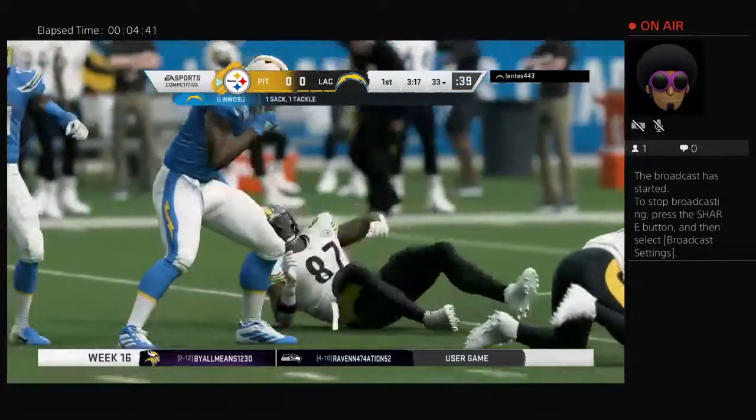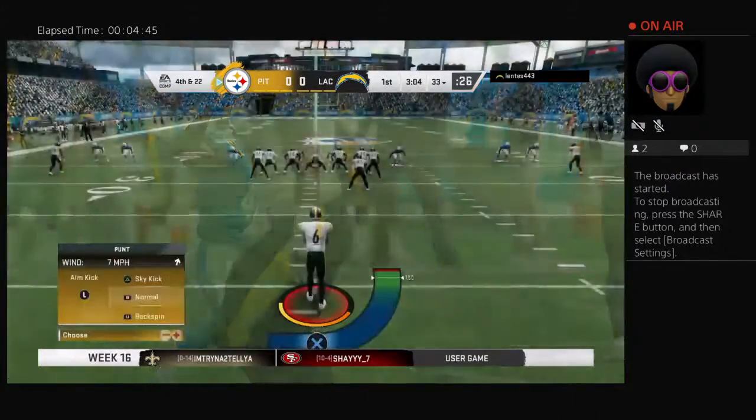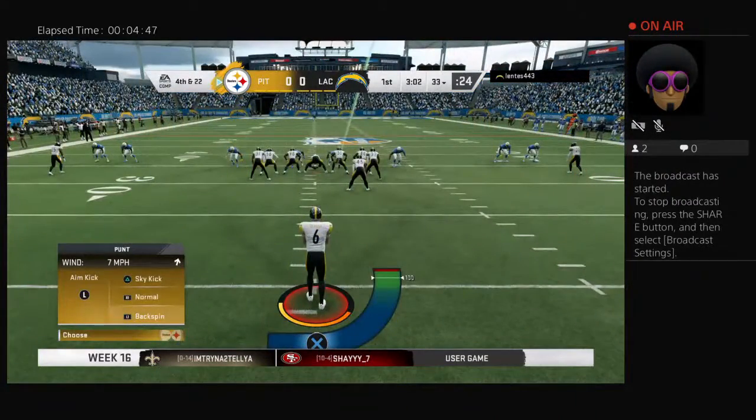Looking to throw. Nowhere to escape, and he goes down. Uchenna Nwosu. He's the one to get him, and that is sack number 7 for him on the year.